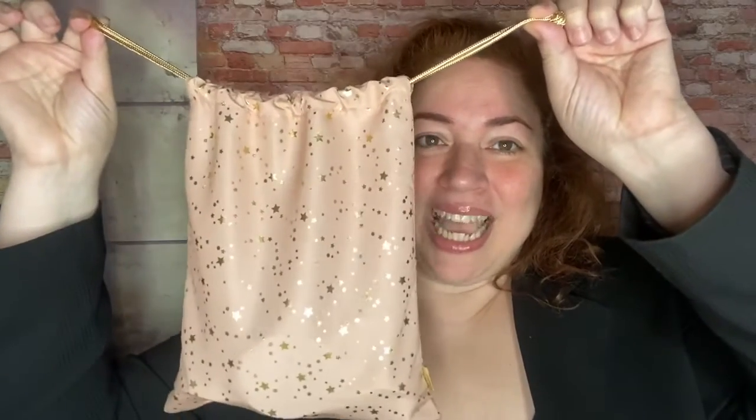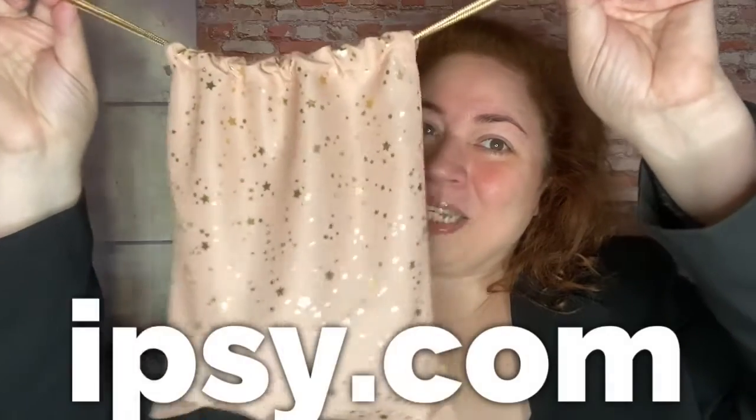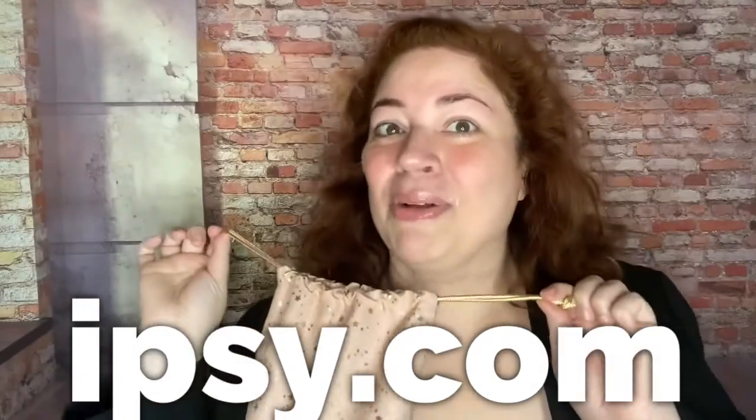And today I'm going to be viewing my last little Ipsy Glam Bag Plus for the year 2021. This is for December, and this is the bag that it came in.